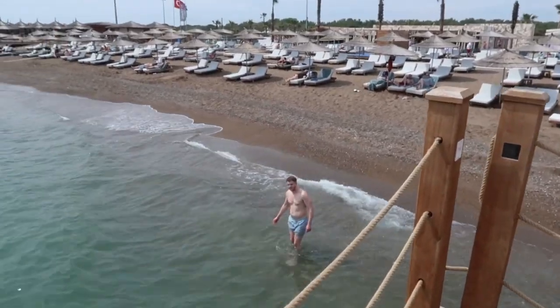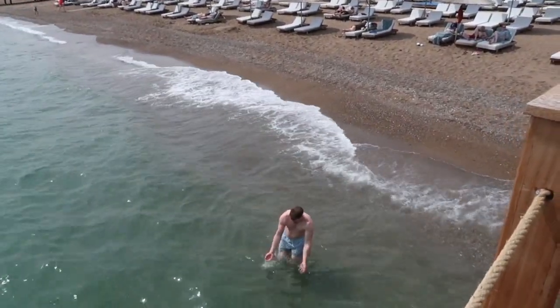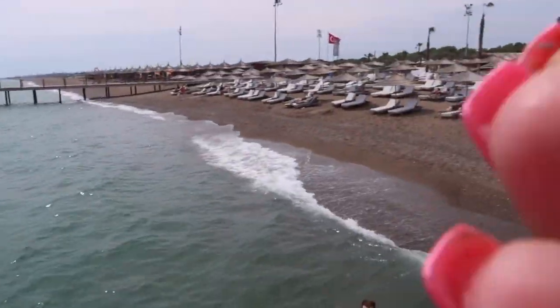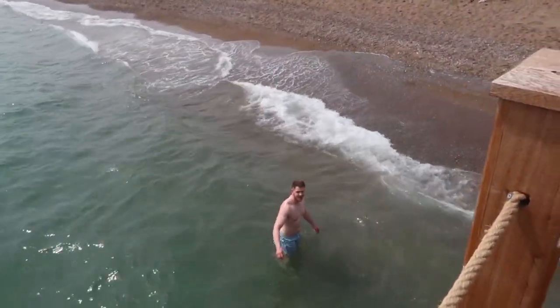Tom unfortunately cannot swim, so he can only go so far in. I've just been all the way over there, and it actually is quite strong, the sea water. It's stinging my neck.